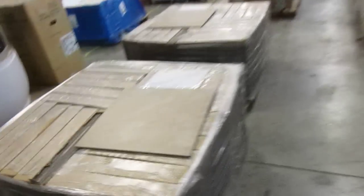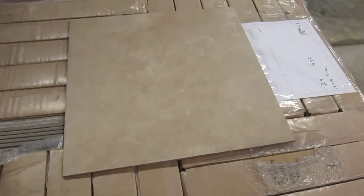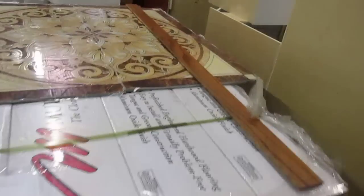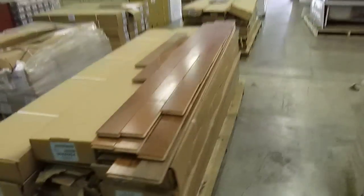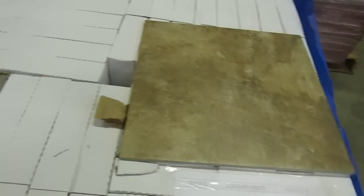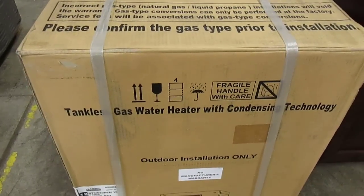Outdoor chairs, there's toilets, we have the deluxe shower units, some have the tub on the bottom and some do not, like this one. The decorative tile piece. There's a tankless gas water heater with condensing technology. It's in the box already.